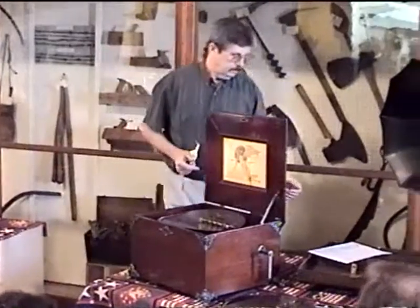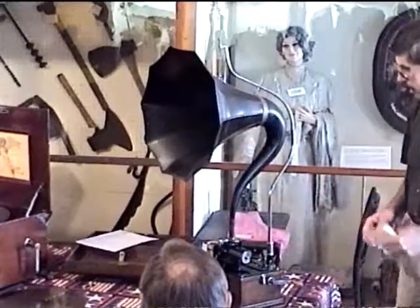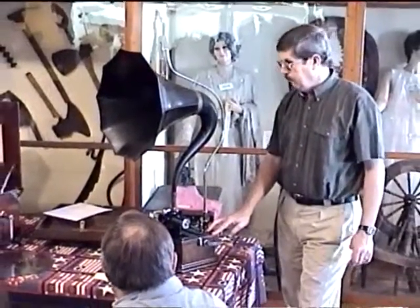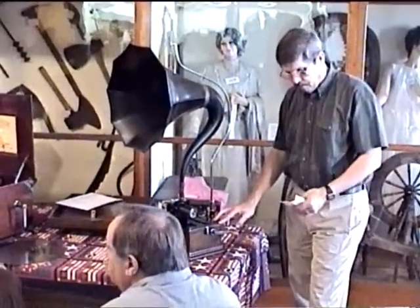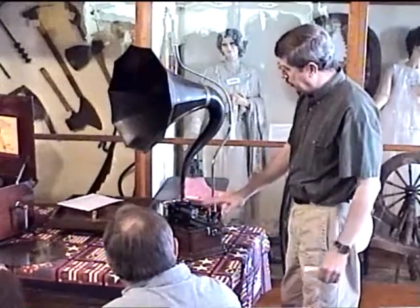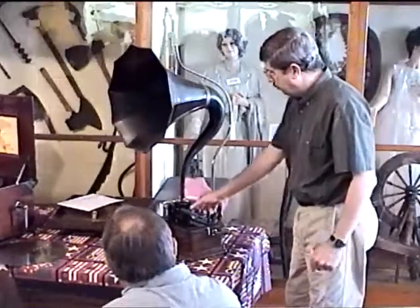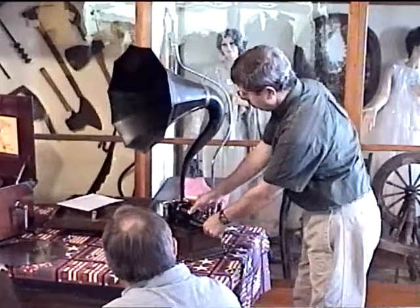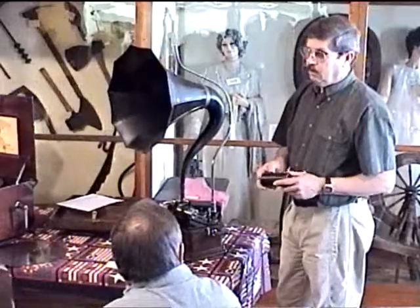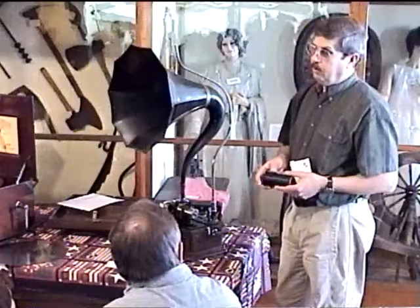The last machine here was made in 1912 by Edison. It's called Fireside, and it was one of the cheaper models. But by then, the price had increased enough that this one still cost $32 in 1912. By then, Edison was making celluloid cylinders. The first cylinders were wax, but they were too breakable, and you could only play them a few times and they'd wear out.